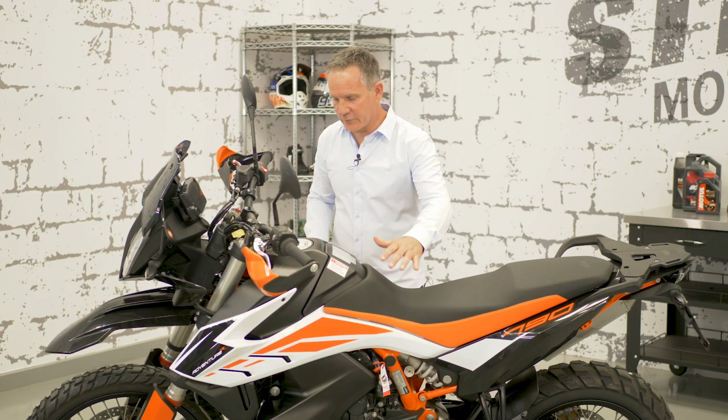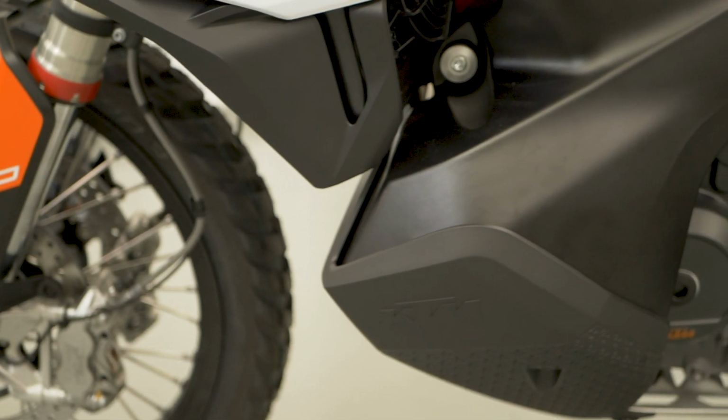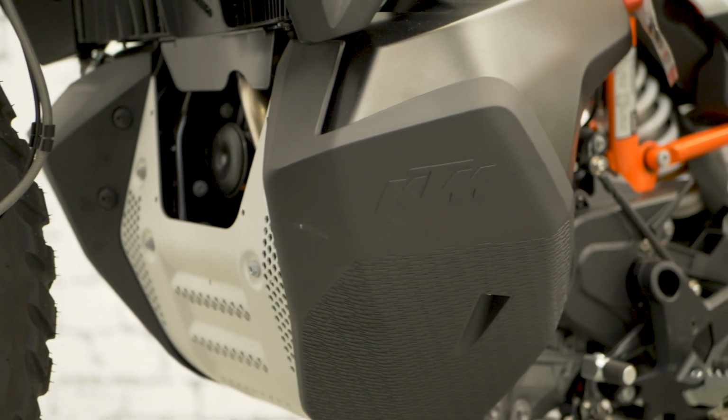The fuel load is kept really low in this bike with the drop tanks right at the base of the motor. Now that gives the bike really good balance and also a long distance. This bike can do over 450 kilometres to a tank.